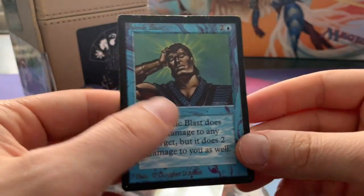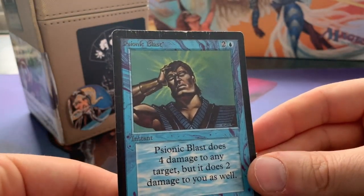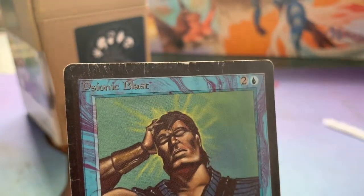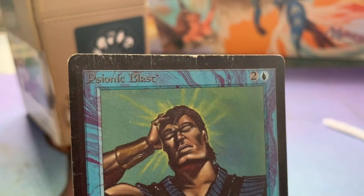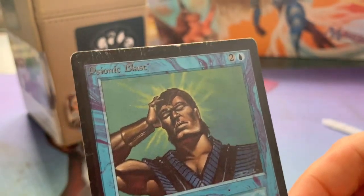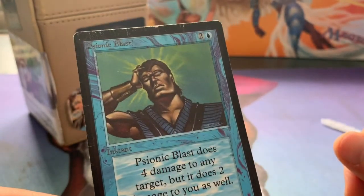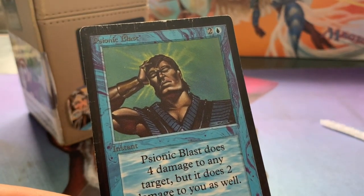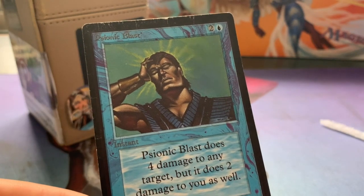And here we go. It is the beautiful Psionic Blast. Oh, now we see the damage here at the front. But I bought it in this condition, so I'm not upset about the condition. I bought it like this. Obviously, I had to go for, I don't want to call it a cheap copy, but I guess one of the cheaper copies for the Psionic Blast. But these cards are just ridiculously expensive.